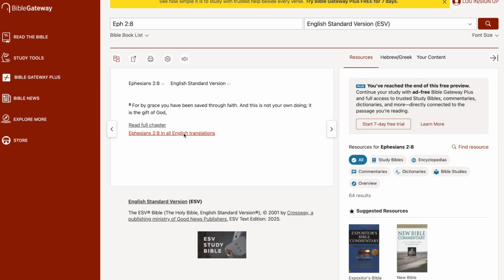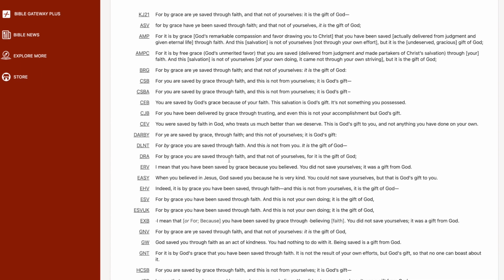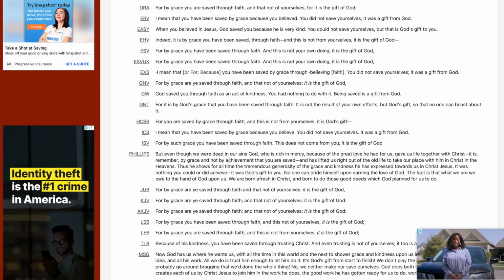See, this is already pretty helpful. But if you take it a step further and you click the button that says Read in all English translations, then you'll be able to see that same verse in over 60 different translations and paraphrases. It's a simple, powerful first step, and Bible Gateway makes it incredibly easy.